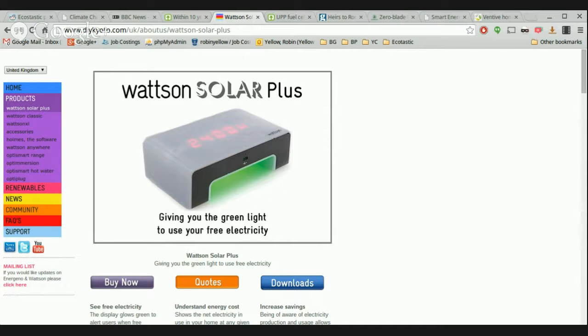Mine will be the only house in the street with the lights still on. Well, not if we've got anything to do with it. And I'm just showing the Watson Solar Plus, which is the device I use, which glows green on the back when I'm generating more energy than I'm consuming in the house.